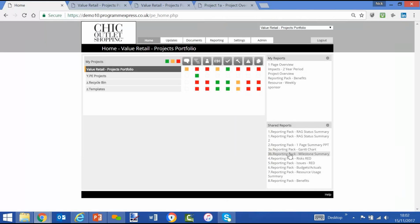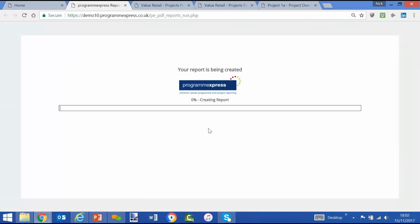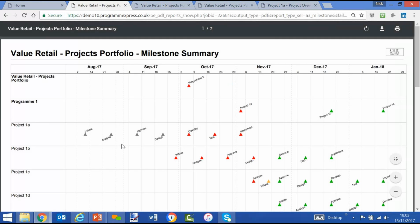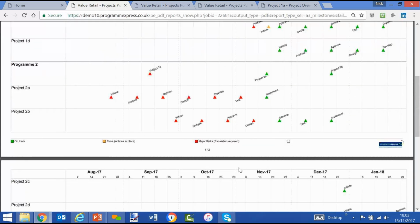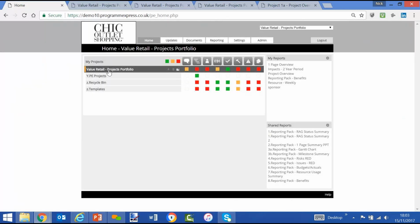Another view, same data, would be the milestone summary. This is more of a timeline view. And this again shows all the projects and the planning information, but it's showing the key tasks, expected delivery dates, and the health again in terms of red, amber, green status, running at portfolio level. Same reports can run at any level.